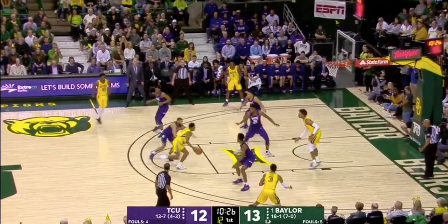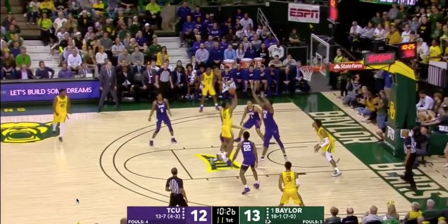One ranking in the country is no fluke, largely due in part to their fourth-ranked defense according to KenPom's adjusted defensive efficiency. So I want to go over some parts of their defense, half court and transition, to show you what makes them a special unit. So let's start with this.